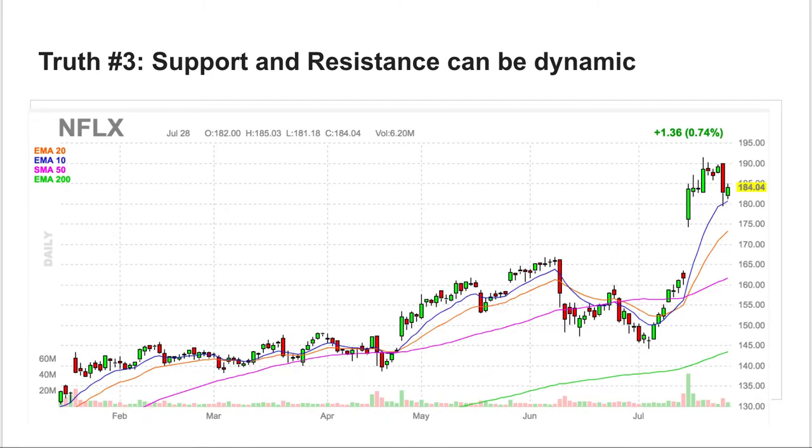Truth number 3 is that support and resistance can be dynamic, right? What I really mean is that there could be a region of support and resistance. If you look through the Ultimate Moving Average indicator, the strategy, you will notice that moving averages are really dynamic support and resistance. What I really mean is, look at this. When the stock goes through, now it seems like this is acting like a support, right? Same thing over here. When it goes up, comes down, it acts like a support, and actually goes back up, right?